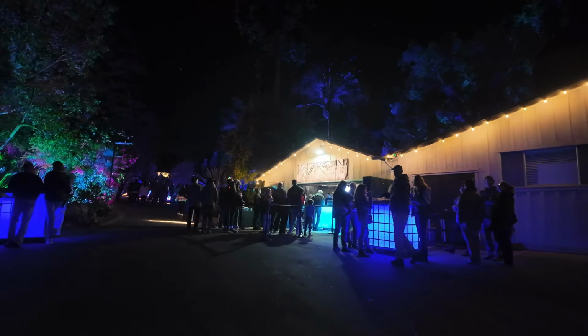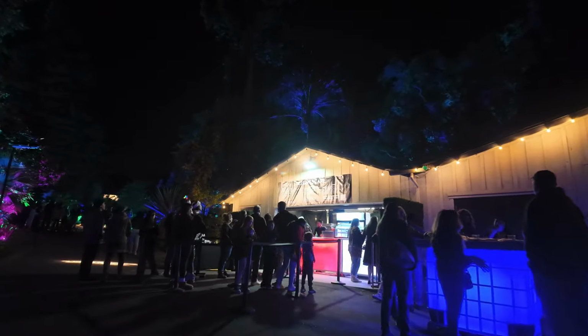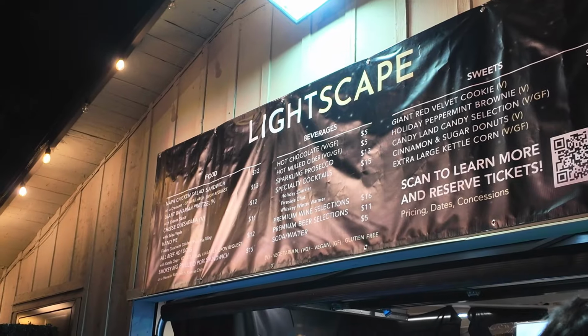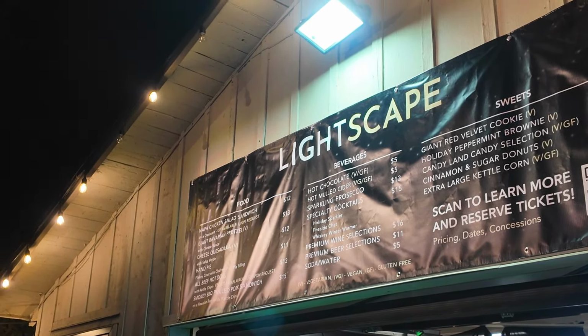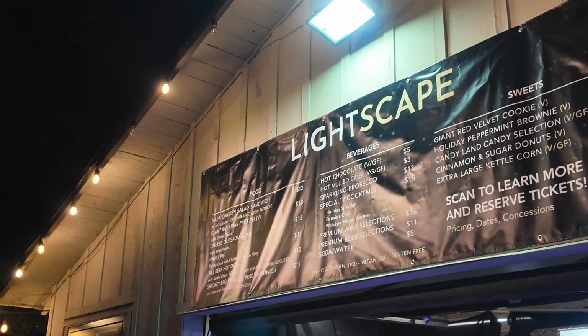And sure enough, here is the next snack stand. This is going to be the larger one. If memory serves me correctly, this is the one that has more of the hot foods you can purchase. So yeah, it looks like we got some hot food here. A chicken salad sandwich, a Bavarian pretzel, a quesadilla, ham pie, beef hot dog, a pulled pork sandwich. Prices ranging about $11 to $15.